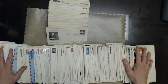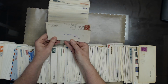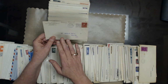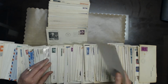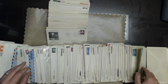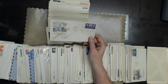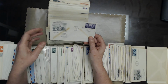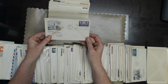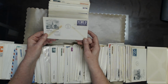Now this one is not first day of issuance, but it is postmarked 1909. I'm sure that's why the person from the estate sale kept that. But they are mostly from the 1940s up until, I think, the most recent one I have is like 1976. This one is the 150th anniversary of Tennessee's admission to the Union, stamped in Nashville, Tennessee, June 1st, 1946.